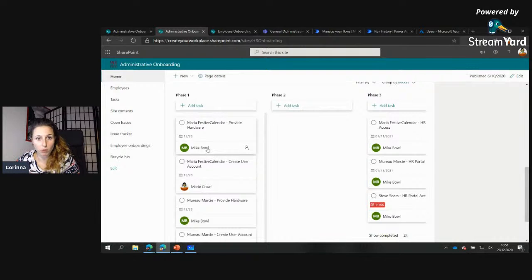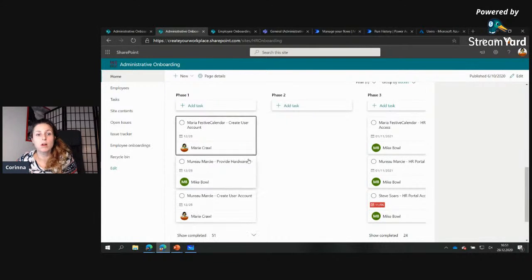For example, Mike Bowl is an IT employee, so he's working in the IT, and the task was assigned to Mike. So Mike now knows that he has to provide hardware for Maria. And when he is done with his task, he just needs to check the task. And it continues. So, for example, create user account is assigned to Marie because she's creating the accounts. And here, HR access is also assigned to Mike.